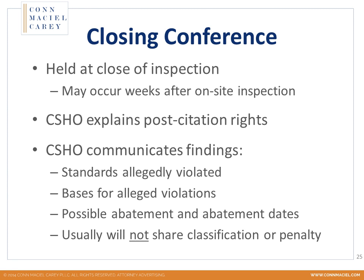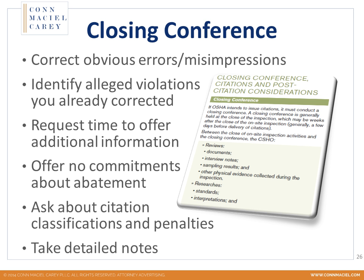Sometimes, although not always, it's important to ask with regards to classifications of the citations, how they plan on issuing them, whether it would be other than serious, willful, repeat. Like I said, some compliance officers are more likely to provide this information than others, but it never hurts to ask. So do encourage you to ask these sorts of questions during closing conferences. A lot of times closing conferences take place over the telephone, which is fine.